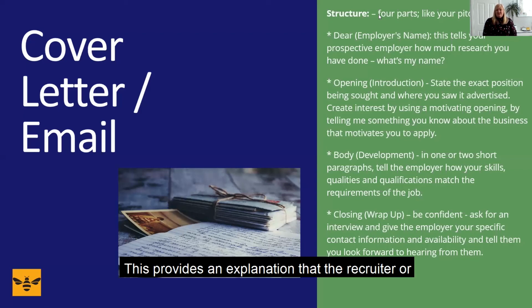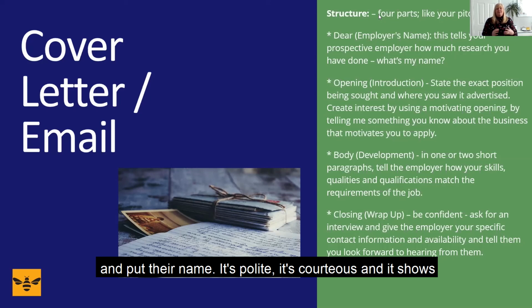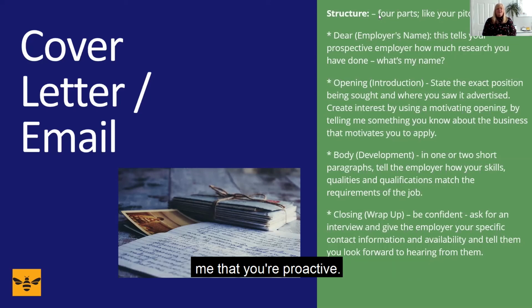This provides an explanation that the recruiter or hiring manager might not see from your CV. So it just explains and goes into more detail. So 4 parts, a bit like your pitch. First part is dear. So if you know my name, hi Lorraine, this is dear Lorraine, put my name in. There's nothing worse than me getting a letter through and it says, dear sir, or to whom it may concern. Do your research, guys. Pick up the phone, ask who the CV should go to and who you want to send it to, and put their name in. Polite, it's courteous, and it shows me that you're proactive.